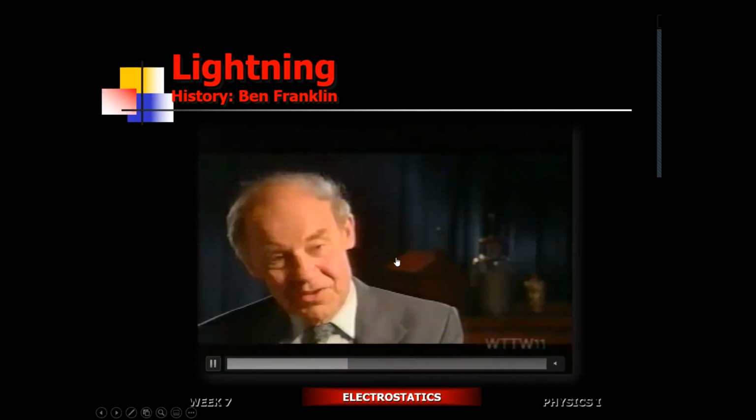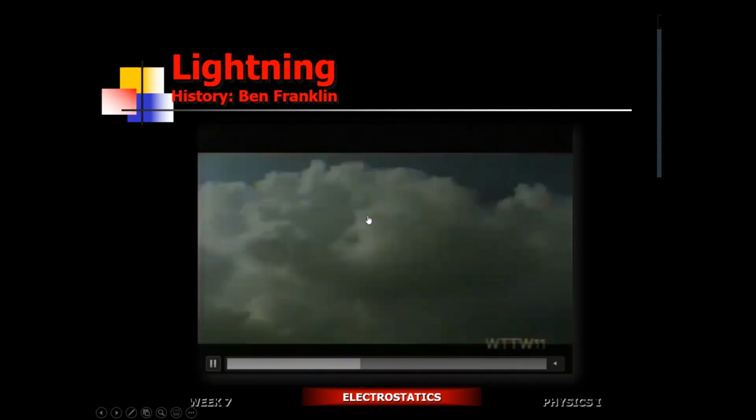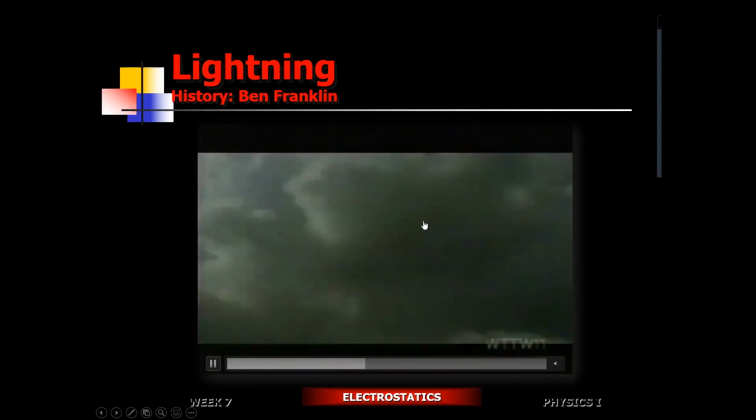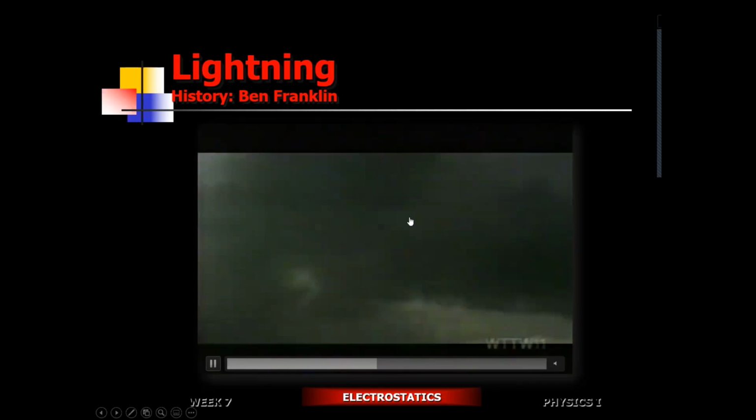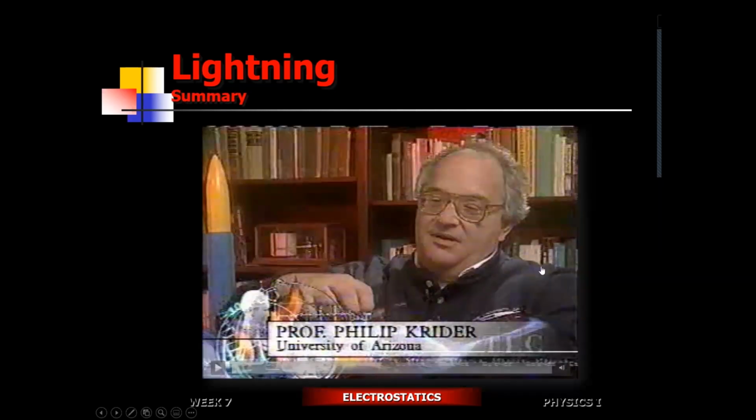So supposedly he was trying to prove to himself that the sparks he was generating in the laboratory were the same as the lightning phenomenon. This is obviously not the way the experiment is done. So lightning is the same as the sparks that he was generating inside the laboratory. Basically, here's our understanding of lightning so far.